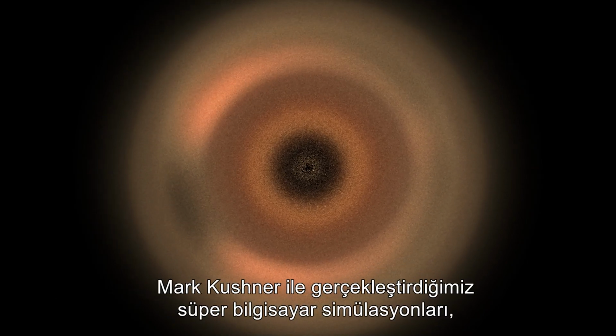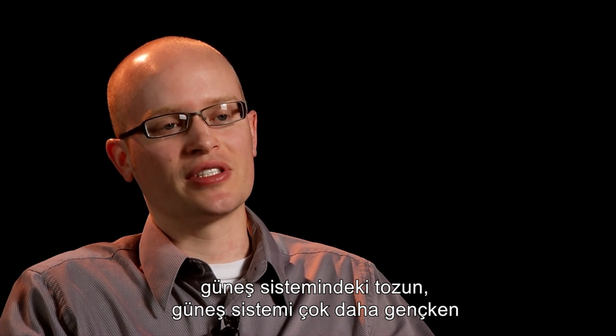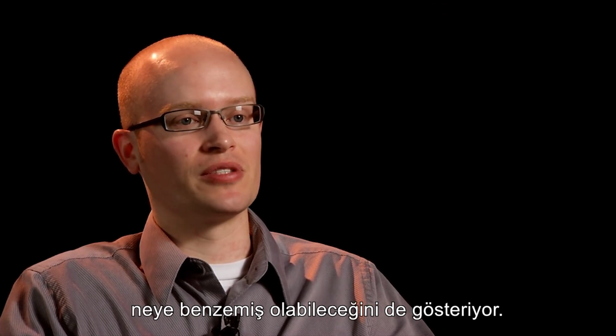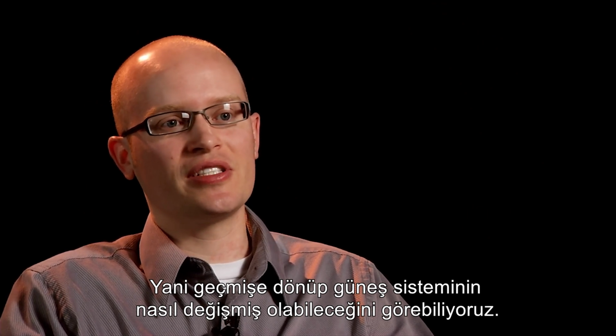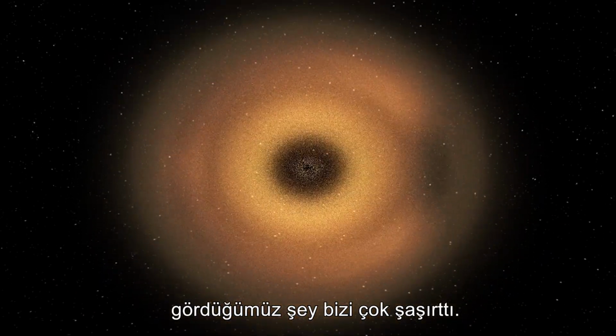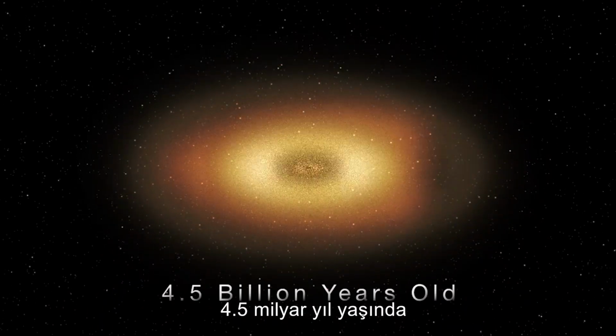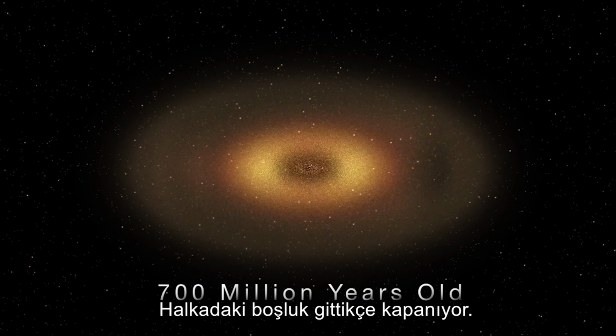The supercomputer simulations that Mark Kushner and I performed also allow us to see what the dust in the solar system may have looked like when the solar system was much younger. In effect, we can go back in time and see how the distant view of the solar system may have changed. When we included collisions between dust particles, we were really amazed by what we saw. Dust collisions change Neptune's gravitational imprint. The gap in the ring structure disappears.